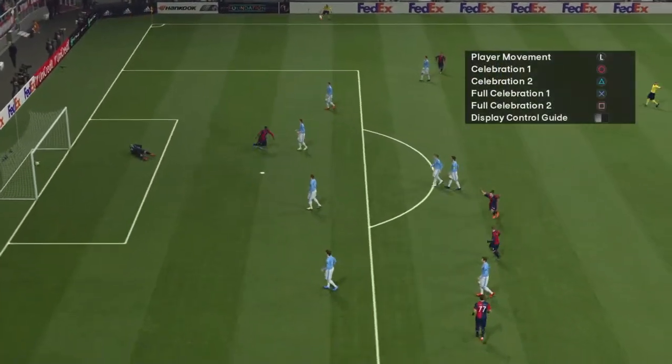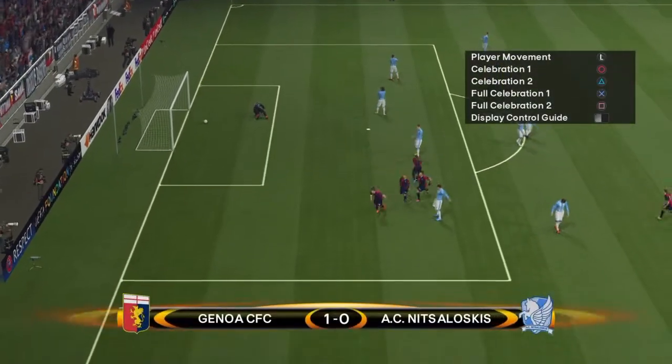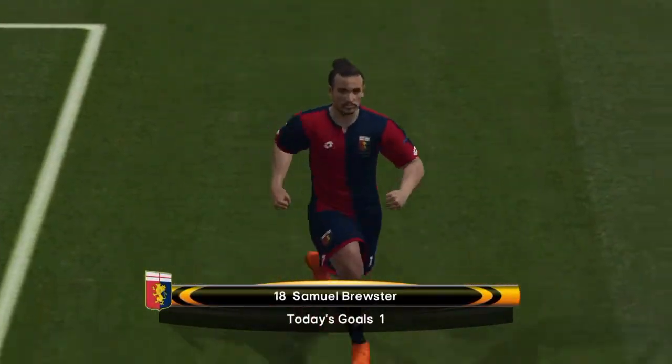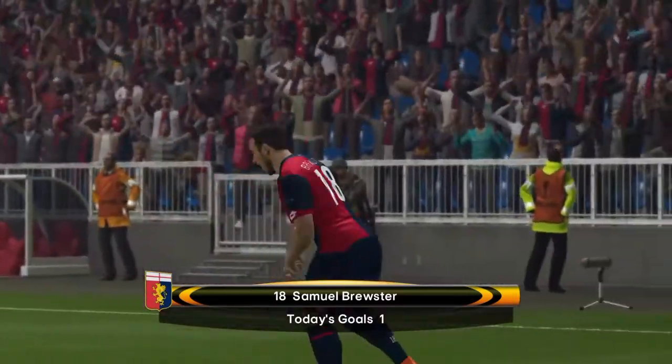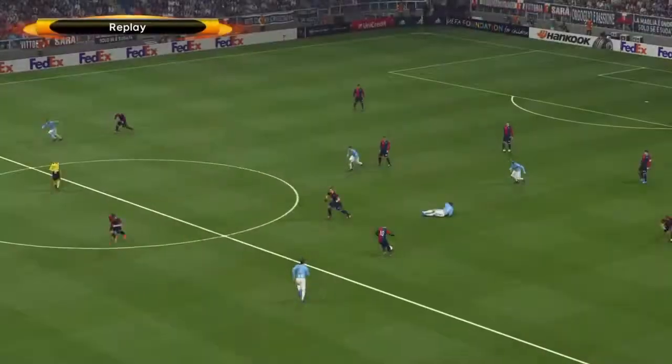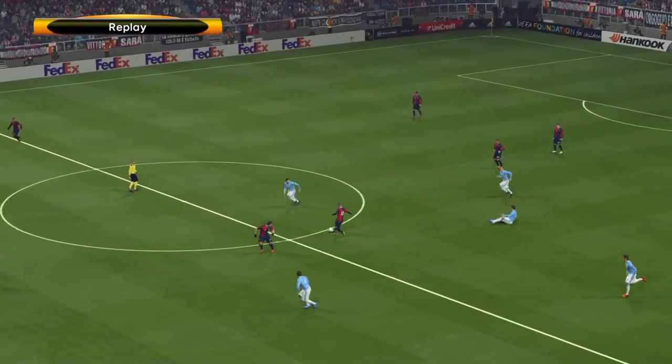Try from distance. Oh, that's quite incredible! And the goal still quivers with the sheer ferocity of the strike. Well, there was no pressure from the defence, and you have to say they were actually asking for that.